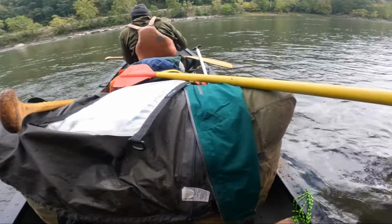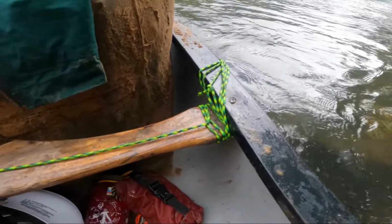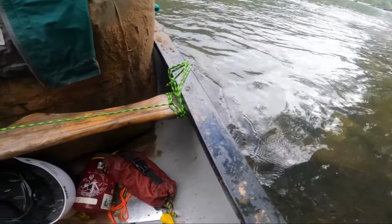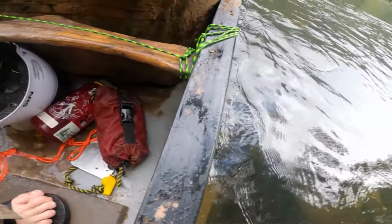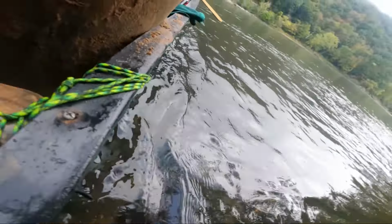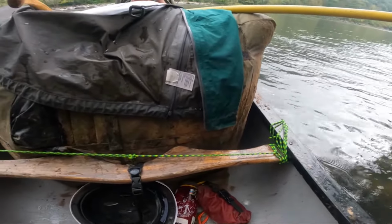The bolt finally rotted all the way out, and we've turned to tying the yoke on, which I think we have the rigging, so that'll all hold, but not ideal. Down the river we go.